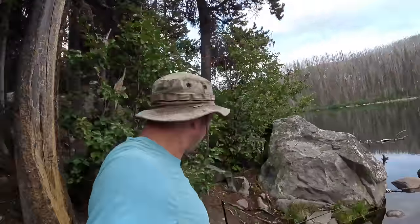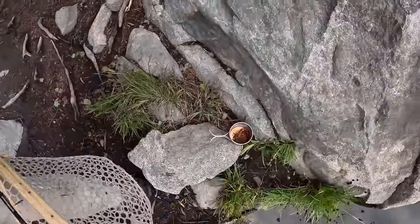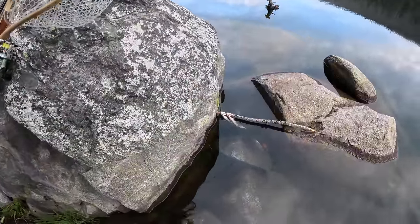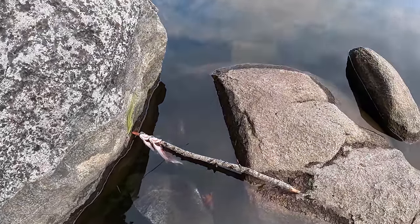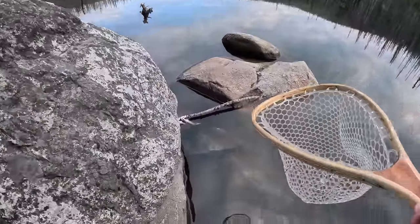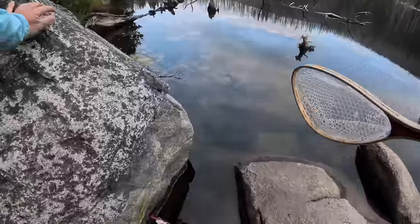Let's make sure that our crawdads are still right there in the pot. And then out here, I've got the trout hanging right there by a stick so nothing takes them. And it's filled with crawdads over here. There's like three crawdads trying to eat our trout. All right, let's go ahead and sneak in here. See if we can't, oh, there's a big one right here. See that big one right there on the rock?